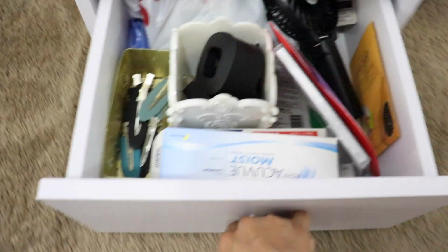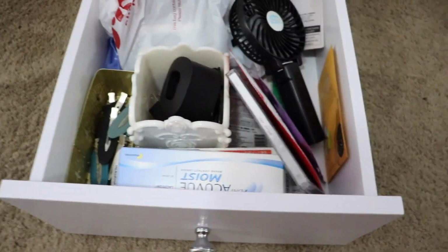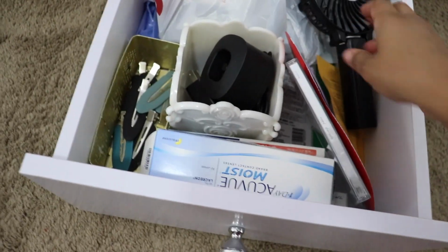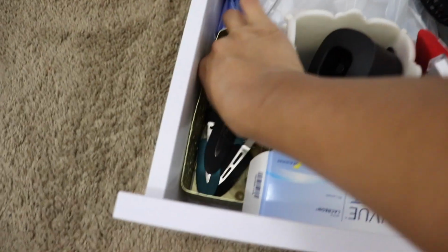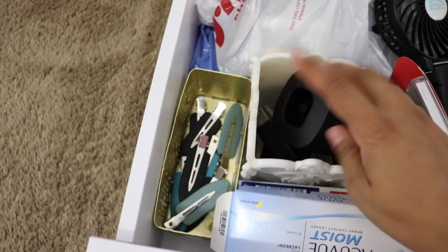And then this last drawer has just a bunch of junk, like my fan. I have some extra face masks, extra Q-tips, my contacts, some of these clips that aren't supposed to crease your hair, my toothbrush charger, extra beauty blenders, just a bunch of random things. But that's basically it, you guys.